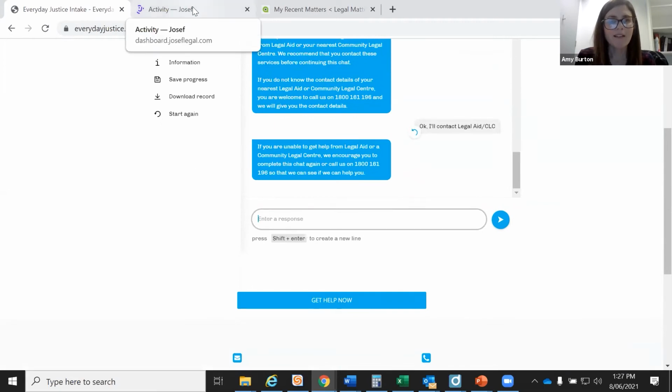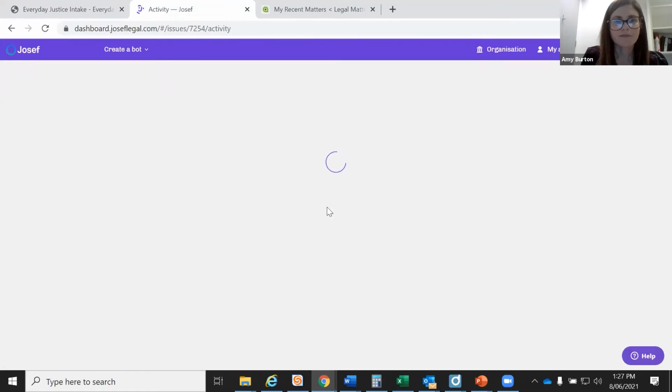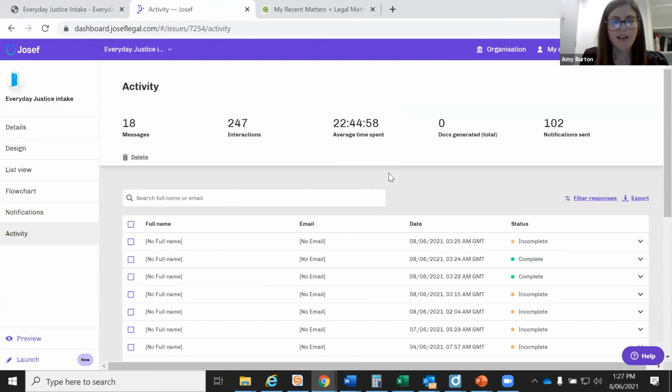Now, I'm going to shift to the back end, and this is our Joseph bot back end. And so what happens when someone comes in, and as you'll see, we've had 467 interactions so far with people using our intake bot, which is wonderful to see.